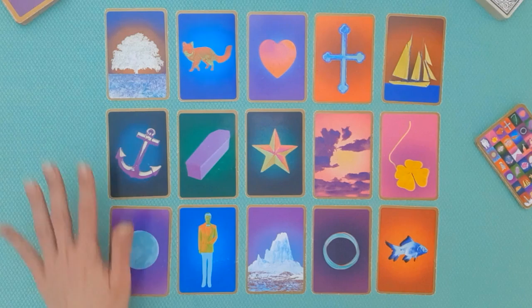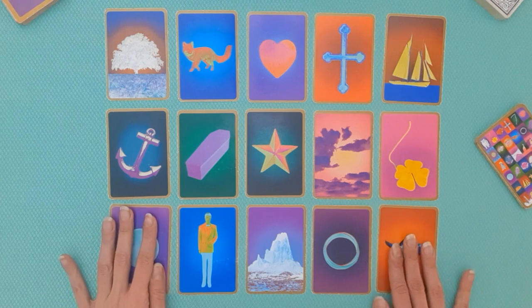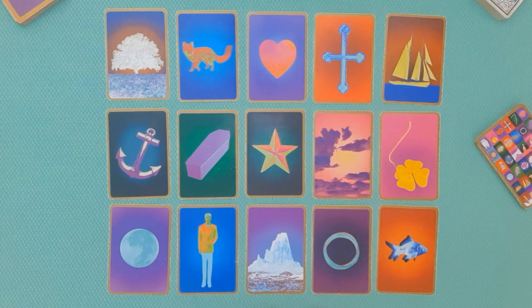But your corner cards are very supportive, especially for money, business, practical matters. And of course we have the beautiful star in the center here, which is all around wish fulfillment. So definitely you're in to achieve what you set out to achieve through this venture and more. So with this said, with this context, let's go into the rows and columns.